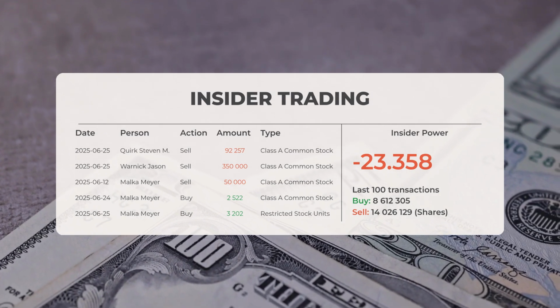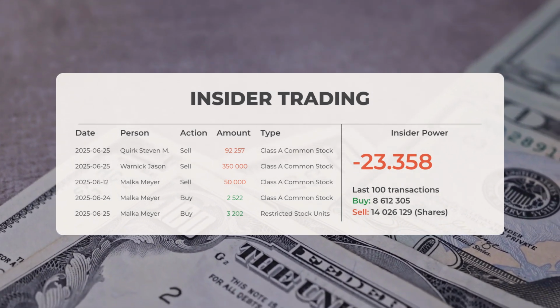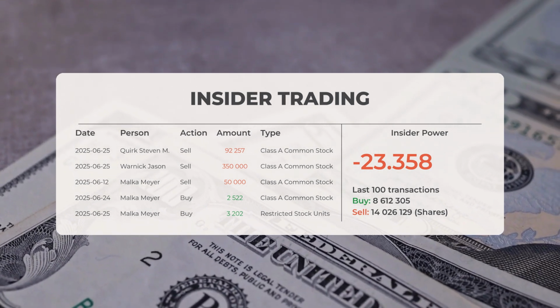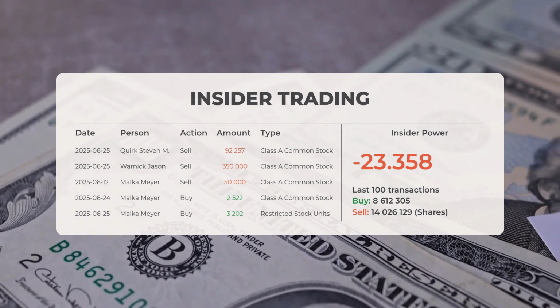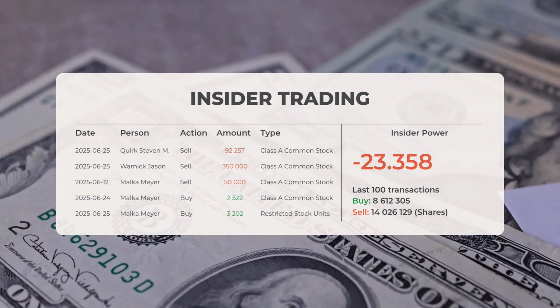Now, let's examine some recent insider trades. On the 25th of June, 2025, Quirk Stephen M. executed an insider sell of 92,257 shares of Class A common stock. On the same day, Warnick Jason conducted an insider sell of 350,000 shares of Class A common stock.